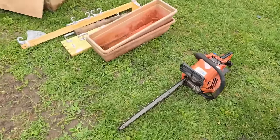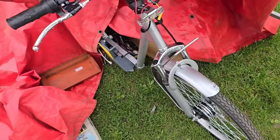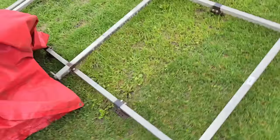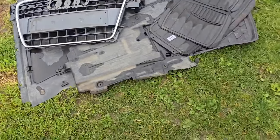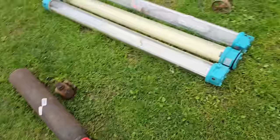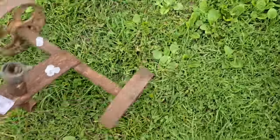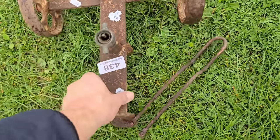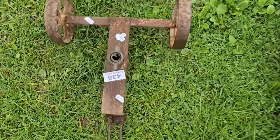Right, a chainsaw thingamajig. What's under here? I don't know. Some form of electric bicycle, which is half missing. A big roof rack. Some Audi bits. If you want an Audi grill and some Audi floor mats, you're well away. Some more lights. Oh, look at this lovely little pair of cast wheels there. Look at them little bad boys. Knock all this attachment off the top, just cut that off and you've got a lovely little trolley there for an engine. That is brilliant.